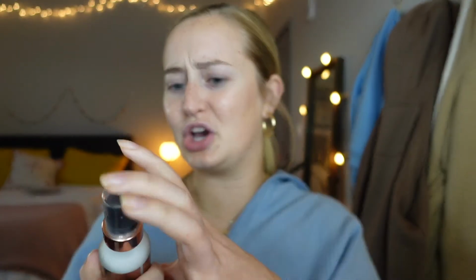Is this expired? It kind of smells funky, but I know this isn't expired. I was just going back and looking at the video when I got this, and I haven't had this for a year, so why do you smell weird? So far, I think I'm justified on this one. It's nice, but I don't see any drastic changes. It smells kind of funky, and it feels nice on the skin, but that didn't really do anything, you know? Let's go to foundation.